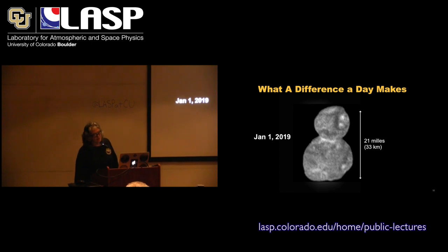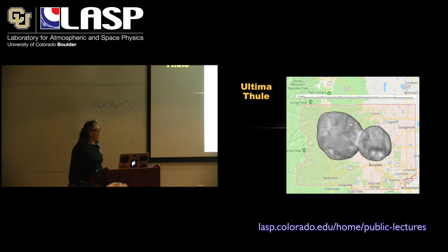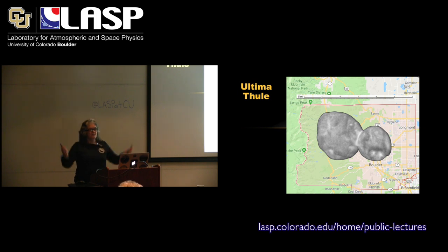Okay, so let's talk about the size. This is comparing Ultima Thule with some of the terrain you were looking at on Pluto. So it gives you some sense of the scale. But for those of us here in Boulder, maybe this is a better way of thinking of it. This is Boulder County, and this is what Ultima Thule would look like. So it's pretty small. Remembering that Pluto and Charon next to each other, or our moon, would basically fill the United States.